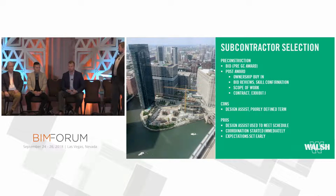And then as far as the bid review, the ownership was also hands-on there. So we'd bring in all the subs, potential MEP subs, and the shortlisted guys, and basically we'd go through and confirm skills. What size team do they have? Experience, give us models, and are they in-house? Different things that kind of give us an idea of who we're getting on the team. And then ownership would also bring in their questions, and I think we're all kind of able to get a warm and fuzzy on who we want to go with.